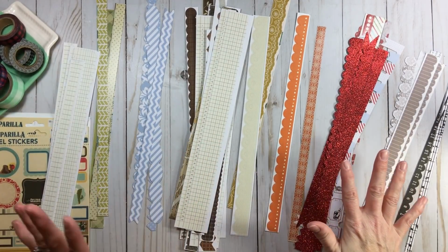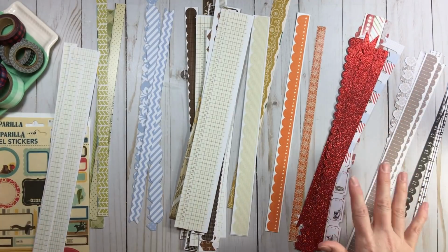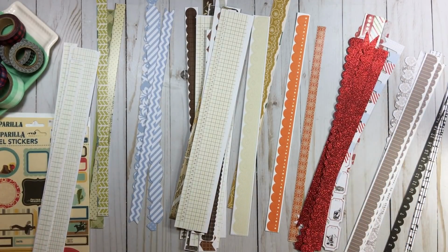Okay, so I have these border strips, border stickers, organized by color. Now I'm going to put them away. Okay, that's what I'm going to do. What time am I? We've been yapping. Come on, Janet, what time? Oh, 3 minutes and 29 seconds.